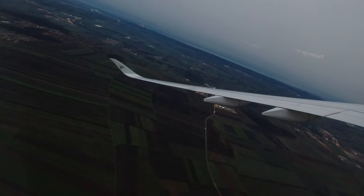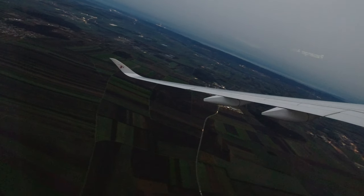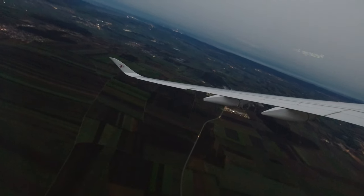The seatbelt sign will switch off shortly. We recommend, however, that you keep your seatbelt loosened during the flight.